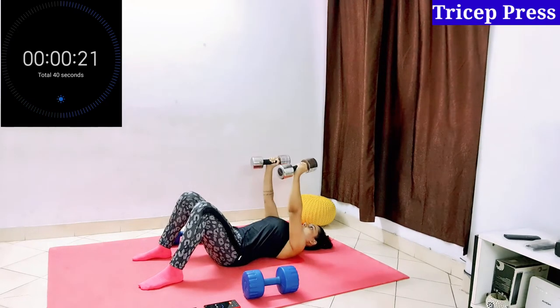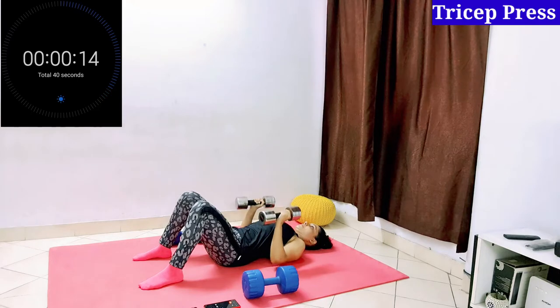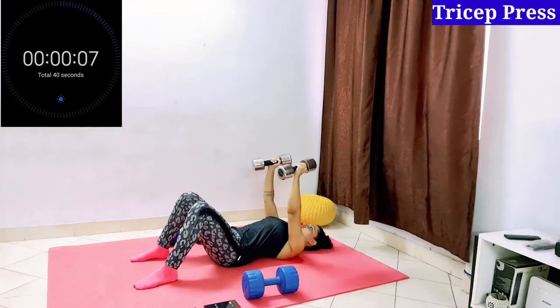The best way to get the dumbbells into position is to have a partner hand them to you. But if you are by yourself, start with the dumbbells positioned vertically on your thighs and then bend your legs and lie backwards, using the momentum to fling the dumbbells into place.